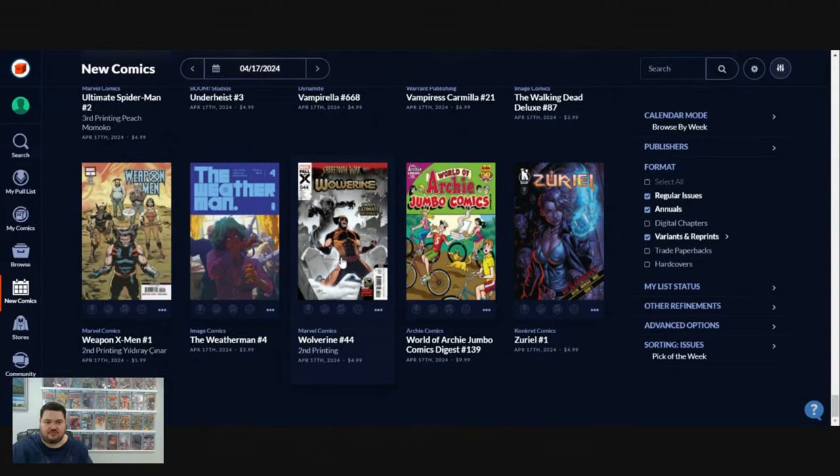All right, and we're at second printing for Wolverine 44, which is part of the Sabretooth War. And Weapon X-Men number 1 got a second printing. That's neat. The cover is by Ilderay Senar, who I really love, although this is something that takes place in the book and they just made it a cover. Don't know how crazy I am about that.